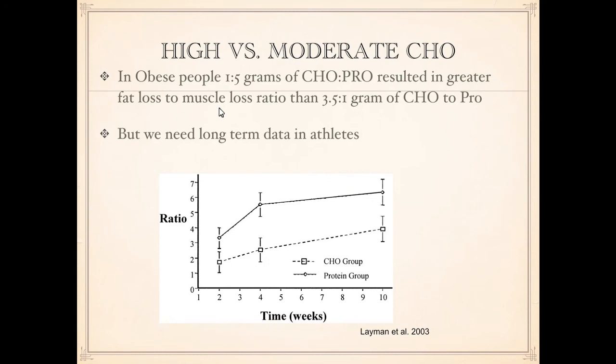In obese people, this is a real good study here by Dr. Lehman. They gave a ratio of 1.5 grams of carbs for every gram of protein. So if you had 150 grams of carbs, you'd have 100 grams of protein. That 1.5 to 1 ratio resulted in greater fat loss to muscle loss ratio than a 3.5 to 1 ratio. And the 3.5 to 1 is what the American Dietetic Association recommends. However, for fat loss, that's probably not ideal.